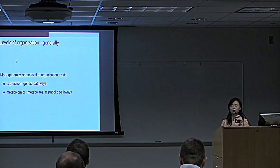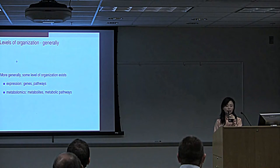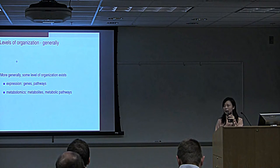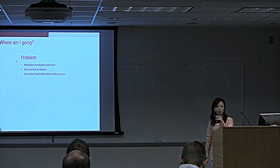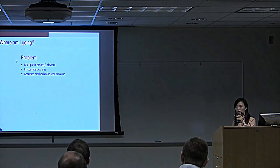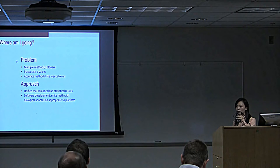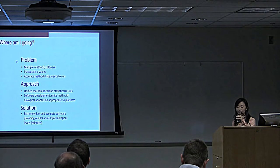More generally, here are different platforms. My methods can handle, for example, gene expression data. We can do gene testing or pathway testing. For metabolomics data, we can do metabolites or metabolic pathways. So where am I going? The problem of the existing methods and software is that they are based on the wrong assumptions. In later slides, I'm going to give you some examples of why you need my methods. Basically, you can use some accurate methods, but the existing methods take too long to get the result. And I have a strong mathematical and statistical platform, so my software can unite math with biological adaptation for different platforms, and it is very fast and accurate.